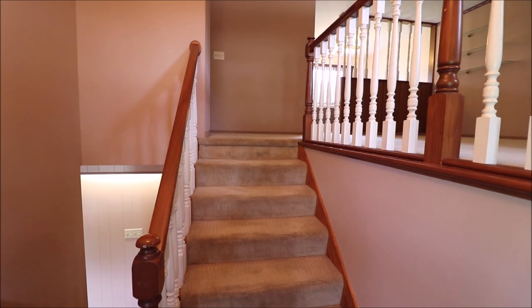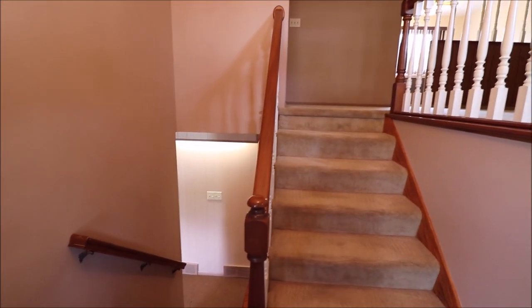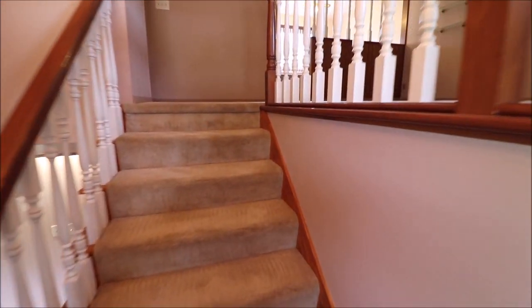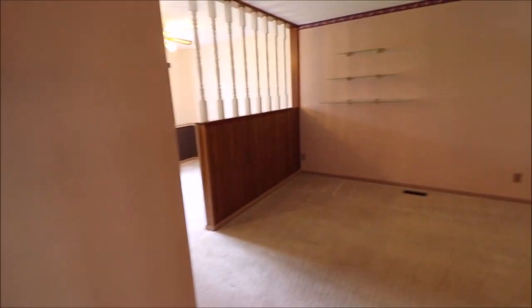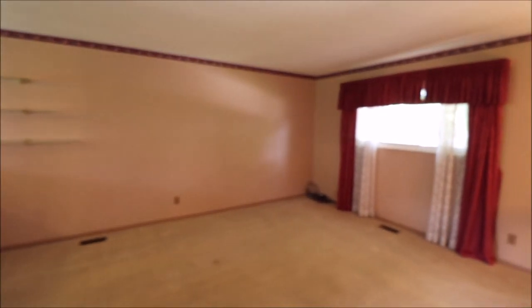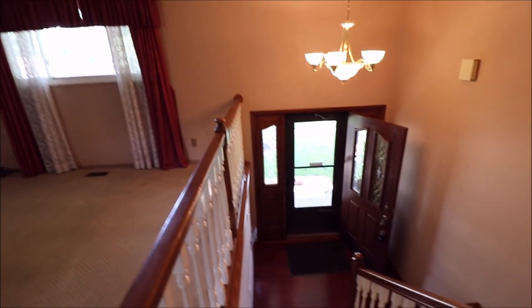Just stepped in the front door here at 5614 Mission Court in Dayton. Of course, with all bi-levels, we got a choice. Do we go down or do we go up? Let's start by going up. Great big living room. I've been in a lot of bi-levels. This one definitely has a lot more elbow room in it. Huge living room here. Lots of natural light. And there is where we just came from in the front door.